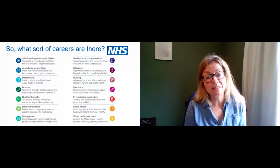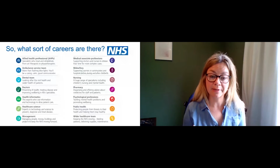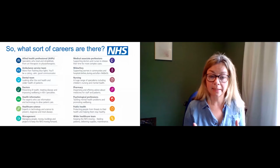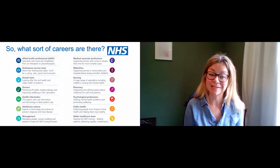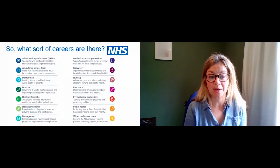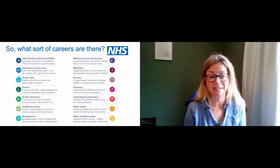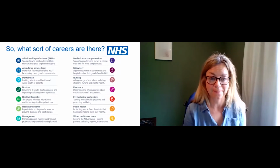Health informatics, this is a really growing area. So we know that we need people who are very skilled at collating and analysing and reporting on data. So at the end of the day, that improves patient care. So we need those people who are really into technology, informatics, manipulation of data.